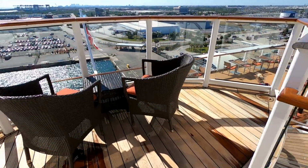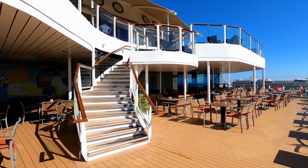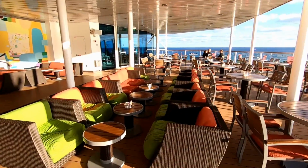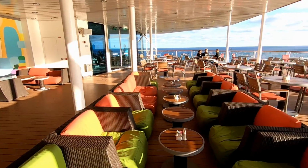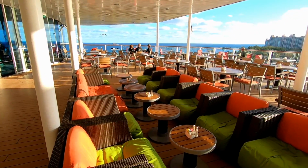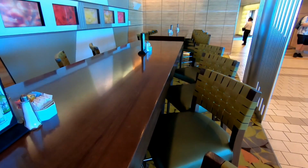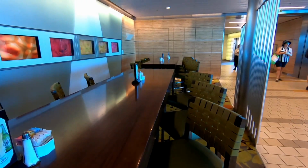As we go down these steps, they have this little table and two chairs kind of right between the buffet and sunset bar. Usually it was reserved, but at that time nobody was in it. So here we have the very back of the buffet. I love that they have this outdoor seating. The seagulls were an issue, but let's check out Ocean View Cafe.